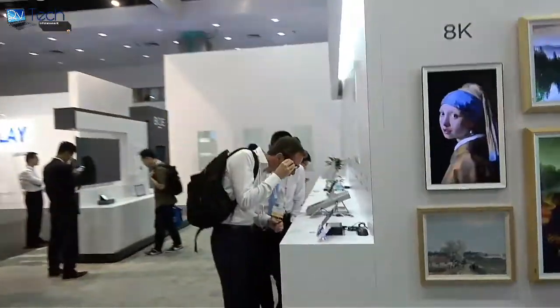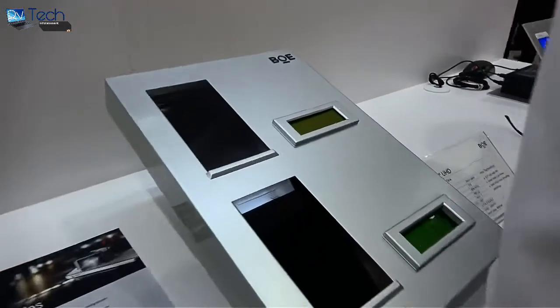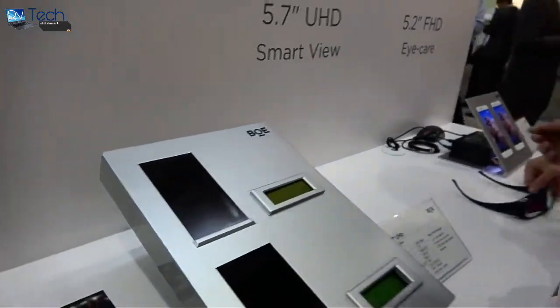I'm going to check their glass. Your glass is blue? Yes, smart view. This is the brighter one. Eye care.